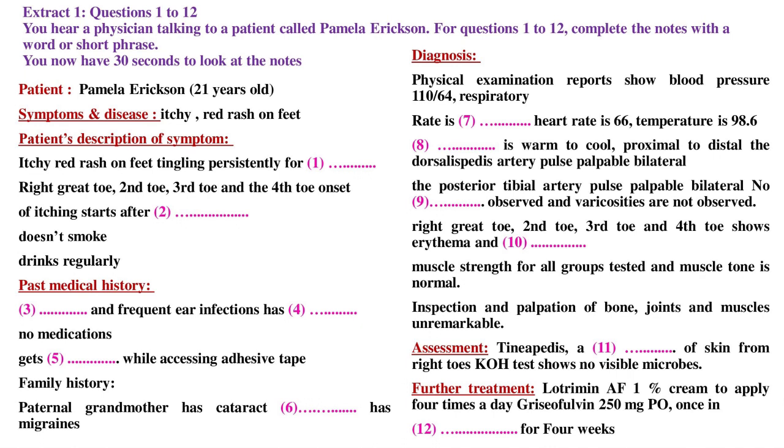Hello, doctor. Good morning. Good morning. What's your problem? Well, doctor, I have itchy red rash on my feet. Okay, what's your age? 21, doctor. Tell me if you have developed any associating symptoms or signs. It is tingling persistently, doctor. Since how long have you had this problem? For the past 4 weeks. Exactly on which part of your foot you are getting this problem? Right great toe, right second toe, right third toe, and right fourth toe.